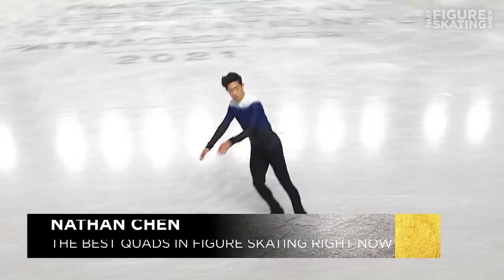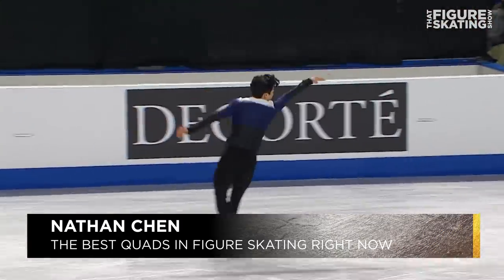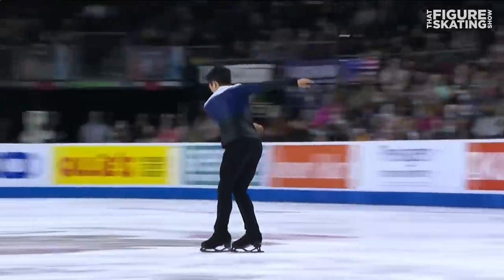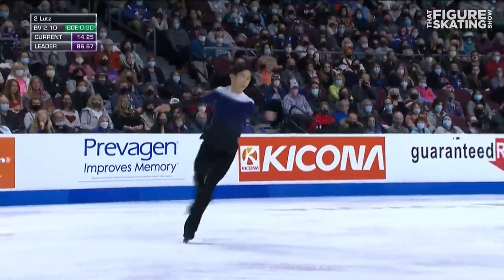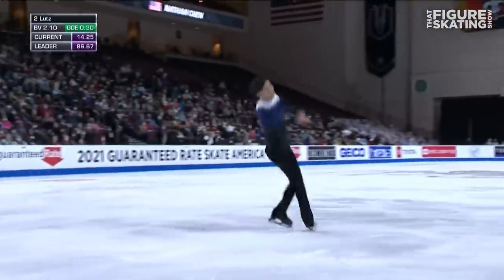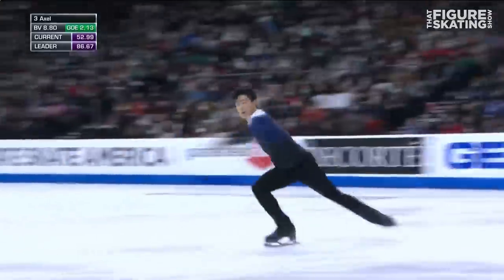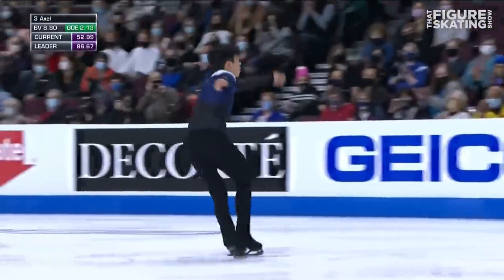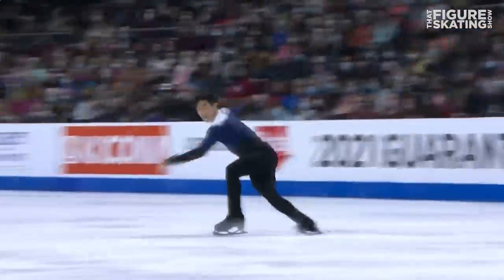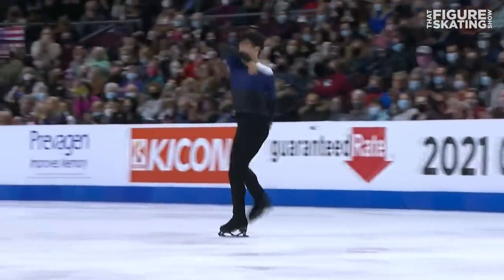Nathan Chen, he's the master of them. He does them all. You can't do six in a program and not be efficient. It's exhausting, but he somehow doesn't look that tired. His quads aren't massive, but his air position is super tight, kind of like Emmanuel Sandhu. Very neat and organized, and he gets into his rotation really quick. They're just pleasant to watch. I feel very assured whenever I watch him. Thank you for the comfort, Nathan.